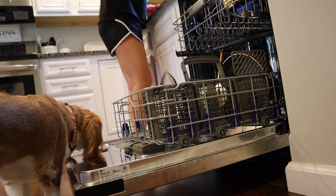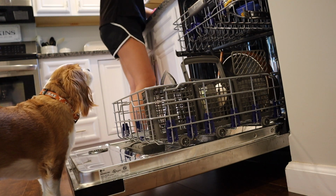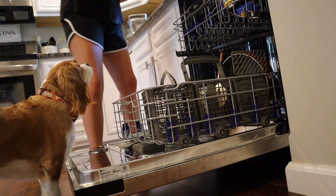Colt is usually my dishwasher helper. He's always there trying to lick some sort of food off of the dishes. Does anybody else's dog do this?